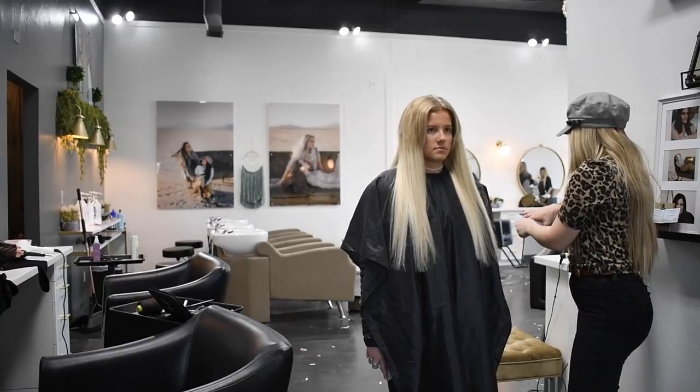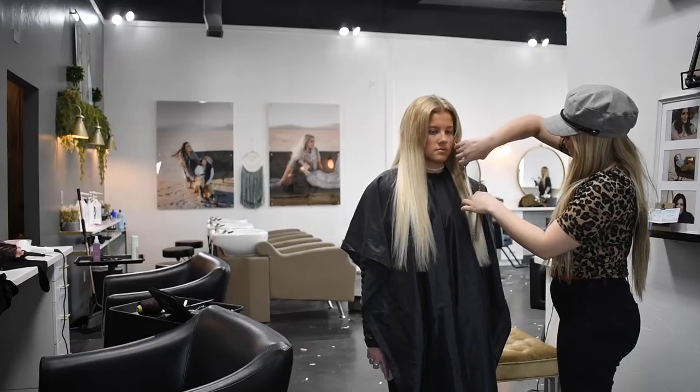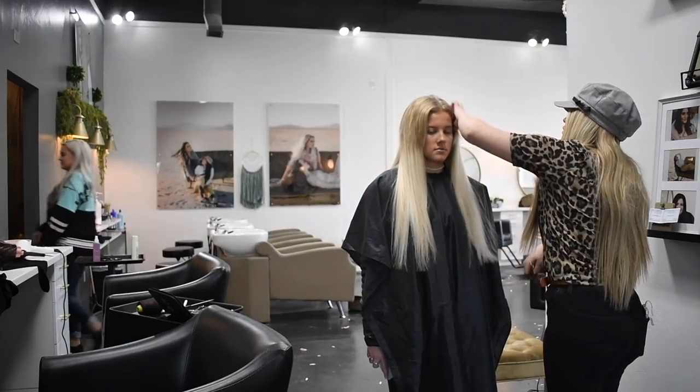Depending on how dramatic they want it, you can do more layering, but I like to start softer and work my way into it just so that it doesn't get too crazy or too choppy for them. But I really do feel like this is what makes it look the most natural.